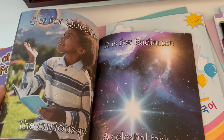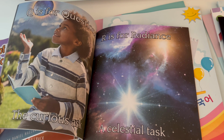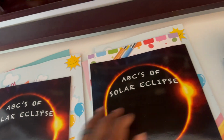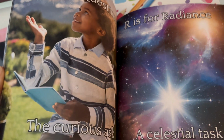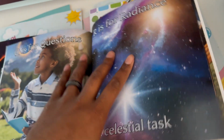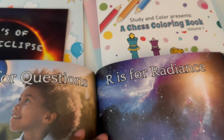But let's check Q. So Q is for questions and Radiant, so pretty good picture quality. And let's check the Amazon version. So we may have to do a better side-by-side. So let's keep this open.